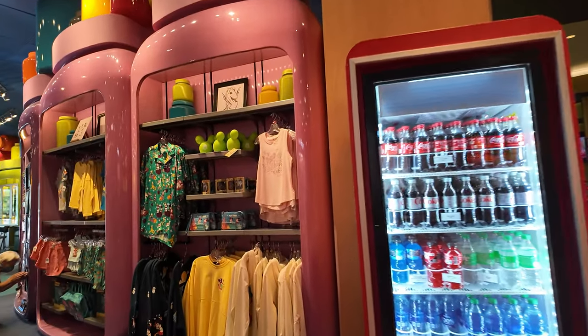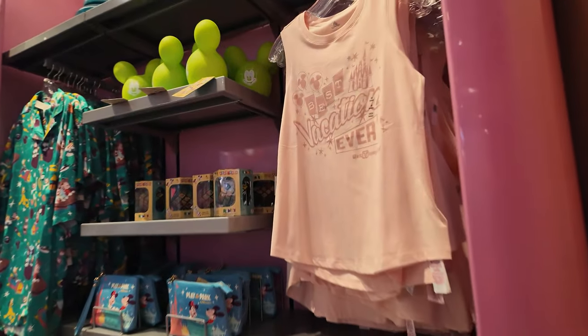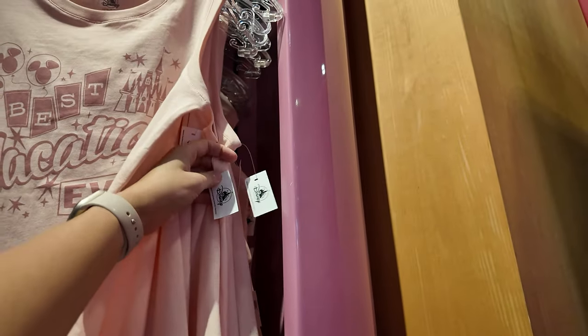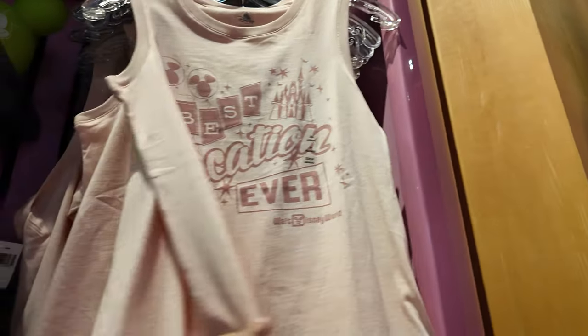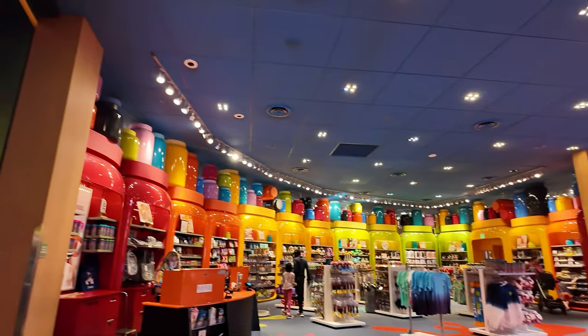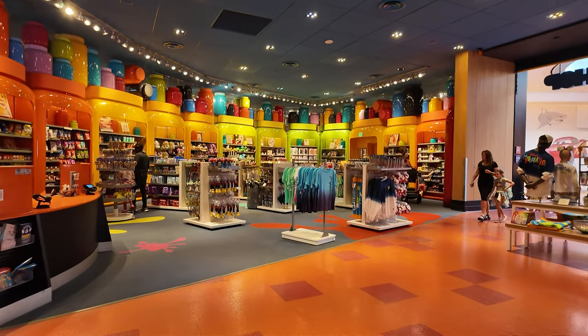I like this little tank top though. Best vacation ever, and it's pink. Really cute. I don't know how much, it doesn't say. I'm gonna guess like 32 if I had to take a guess, because the tag does not say. But yeah, I think we're gonna head in and get some food.